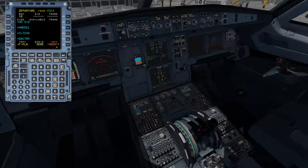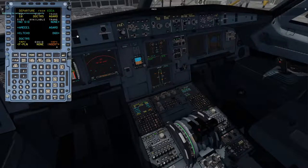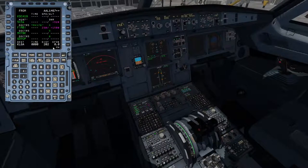Reagan Ground, American 1467 with Sierra, looking for IFR to LaGuardia. American 1467, Washington Ground, you're cleared to LaGuardia Airport. Dr. 5 departure, Agar transition as filed. Climb via SID, maintain 7000. Expect 210 ten minutes after departure. Departure's on Unicom, squawk 2137. Cleared to LaGuardia, climb via SID, maintain 7000, expect 210 in 10 minutes, squawking 2137. American 1467, read back correct. Call for push, expect 19. We'll call for push, American 1467.